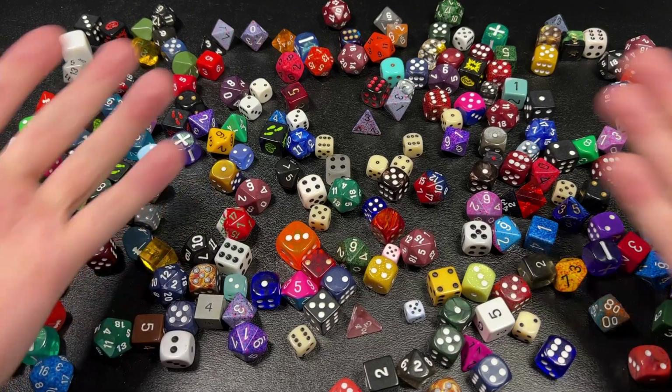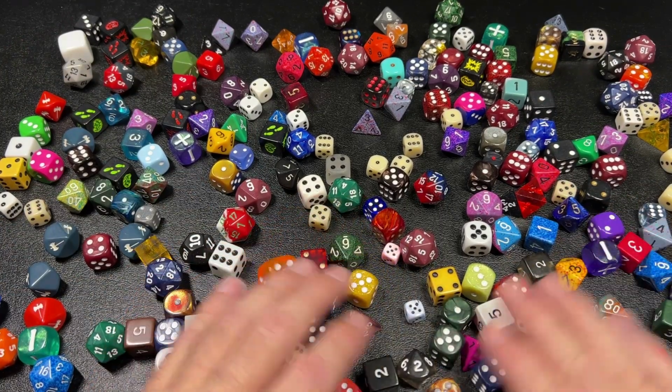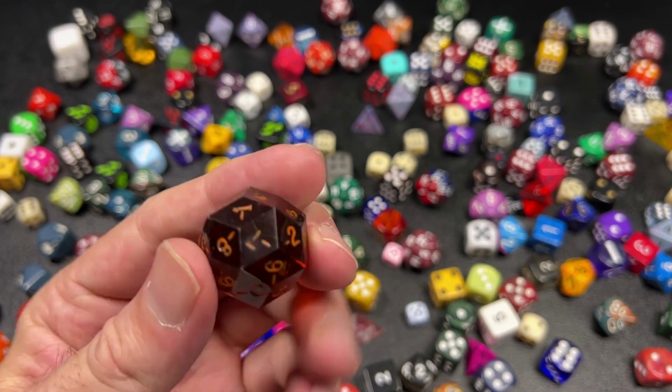So let me know what you guys think about dice. What are some of your favorite dice mechanisms in games? What are your favorite kinds of dice to collect? Let me know if you know what this particular weird polyhedral thing is.